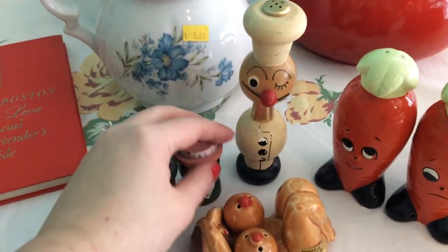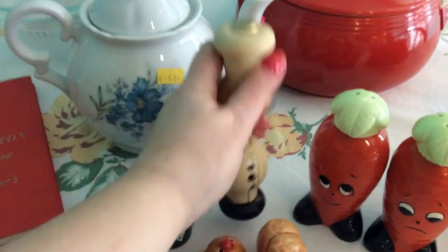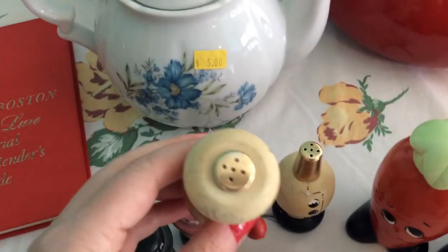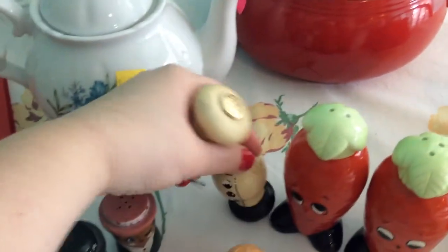Wooden salt and pepper shakers, a man and a woman. This is a little chef, and he actually comes apart. There he is for your salt and pepper. I thought he was cute.